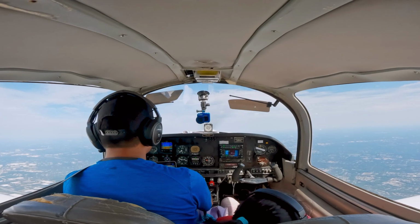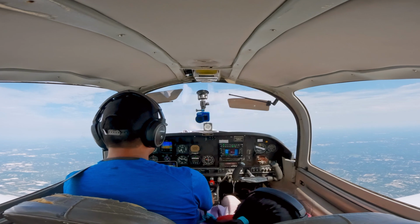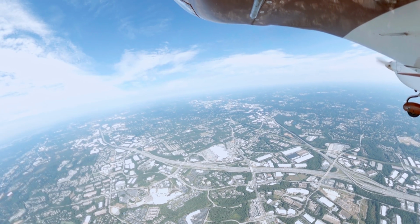Atlanta, Grumman 6 Romeo Delta, climbing to 7000 direct Colliers. Number 6 Romeo Delta, Athens altimeter 3018. 3018, 6 Romeo Delta, thank you.